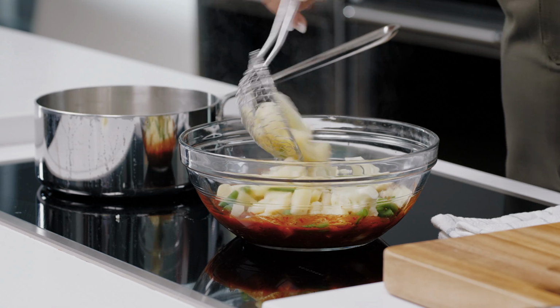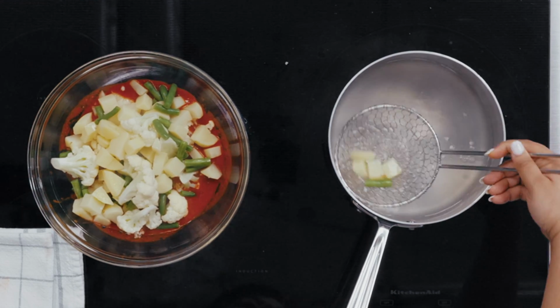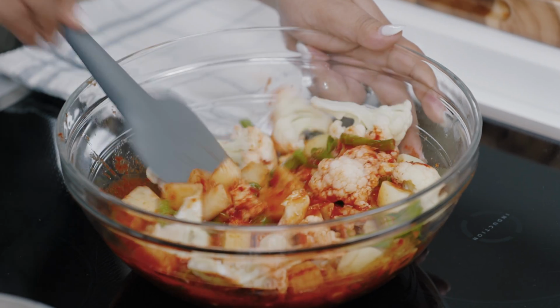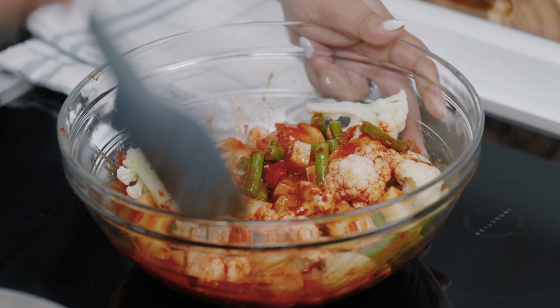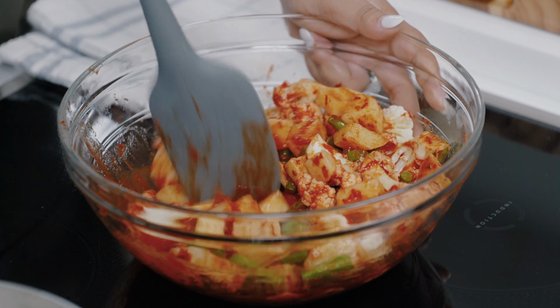And I want them to stay warm and make sure that they are able to cool and absorb the flavors of my sauce at the same time. I'm going to give these a quick toss. Look at that beautiful color, and it smells so good. This beautiful red should be absorbing into your vegetables and turning it into a beautiful, beautiful color.